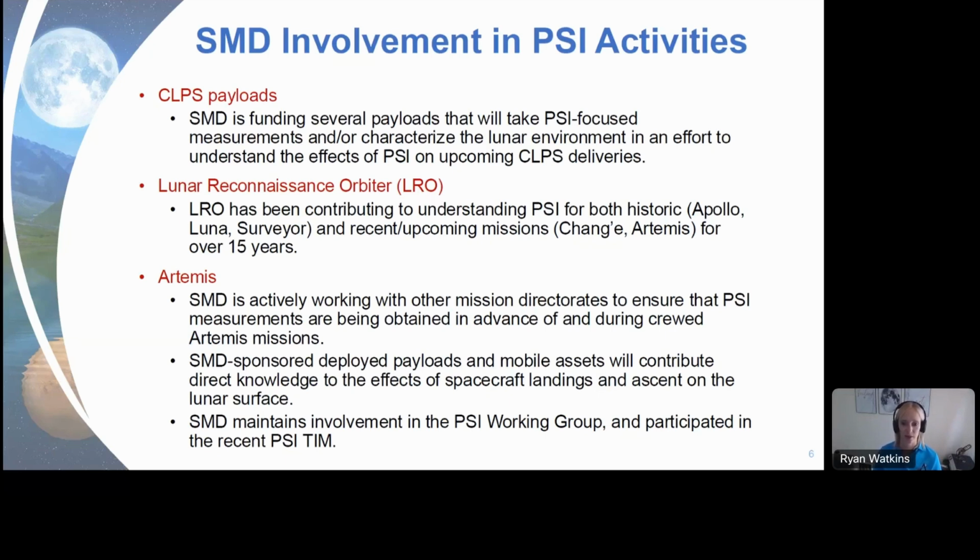And then our deployed payloads and mobile assets, so things like the Lunar Terrain Vehicle, are going to contribute direct knowledge of the effects of spacecraft landings and ascent on the lunar surface. And I think Sean mentioned in the beginning, SMD has been involved in the PSI working group, and we did participate in the recent PSI 10. So again, we're having a lot of conversations with a lot of different people on this topic and how we can get the appropriate measurements and observations. Next slide.